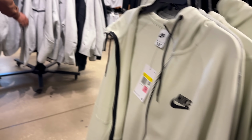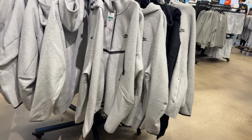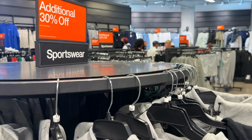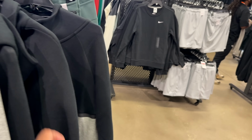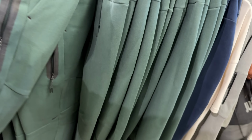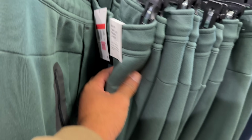Not a fan of that color, but these are the OGs. Well, it's a modern version of the OGs, and it's retail 135, but you're getting 30 off. They got it in the heather gray. We got it in that two-tone, black and gray. And the outlet retail is $94. Also got the green joints. Pricing for these, $80. So it's a lot better.